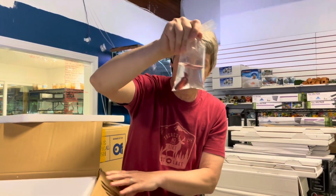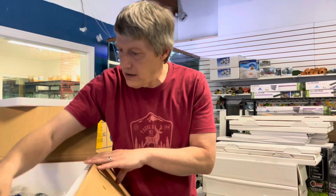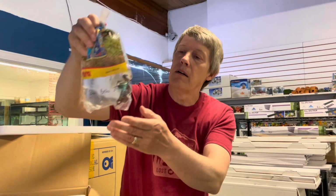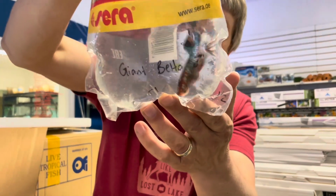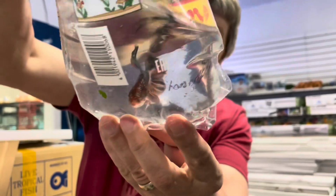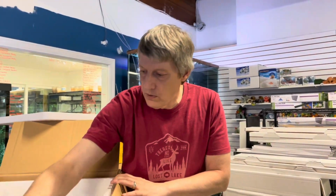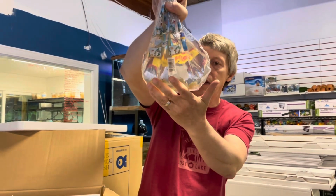Here's a betta, super red placat. We're not going to spend a lot of time on him because even though I forgot to post the video on the breakout, I've got a lot of bettas to look at. I'm not going to look at everyone. We're going to look at this one. This is a male giant betta, huge fella. I got two of them this week. Super cool. Kind of a flat bag, but everybody looks good.